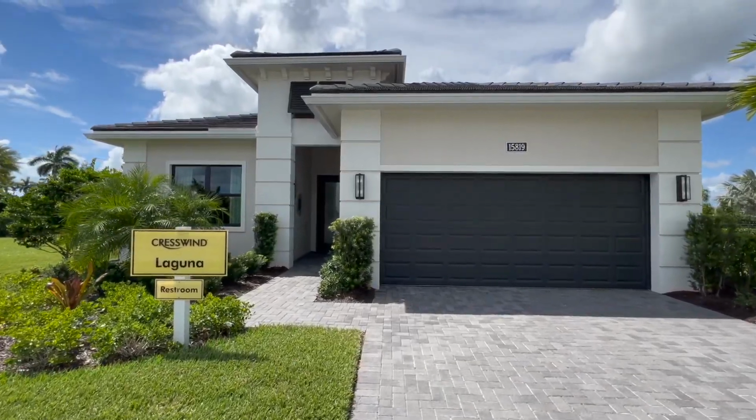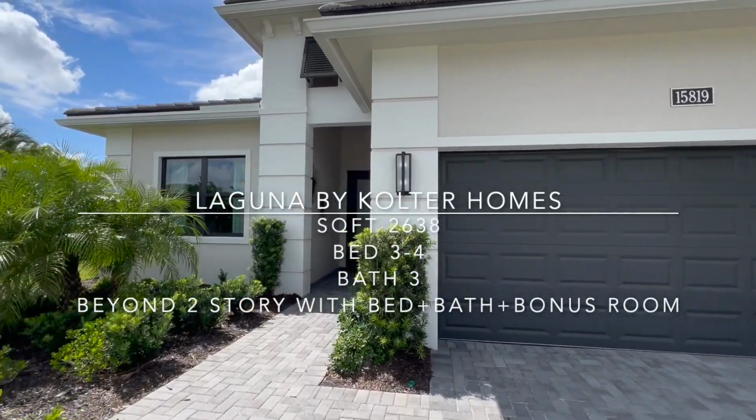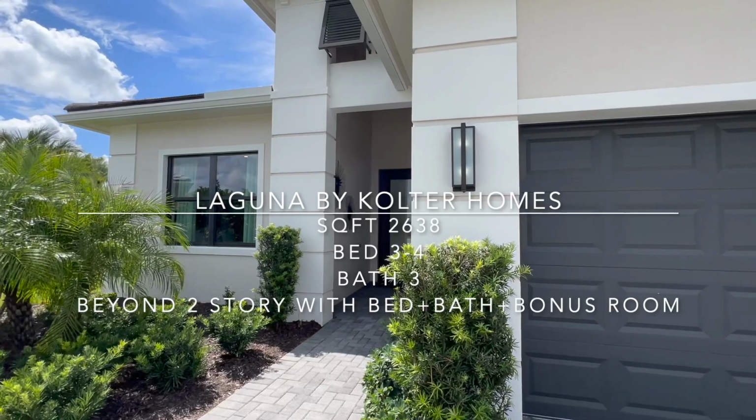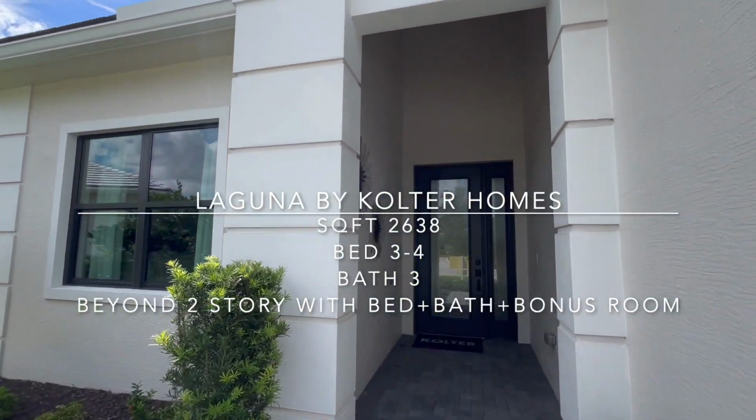So here we have their beautiful Laguna model by Coulter Homes. The Laguna is one of my favorite floor plans offered in this community and one of the most popular, and that's because it's the best value if you're interested in having a second story or a bonus room.